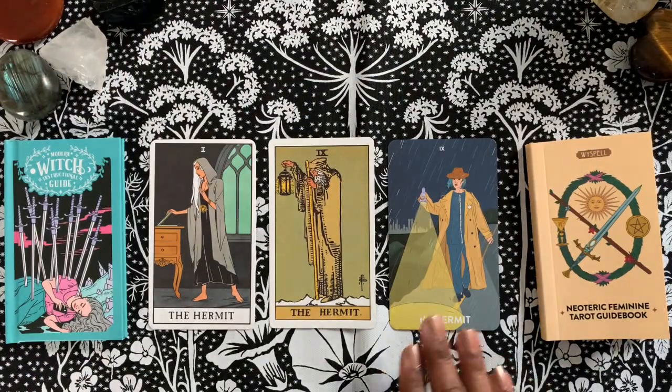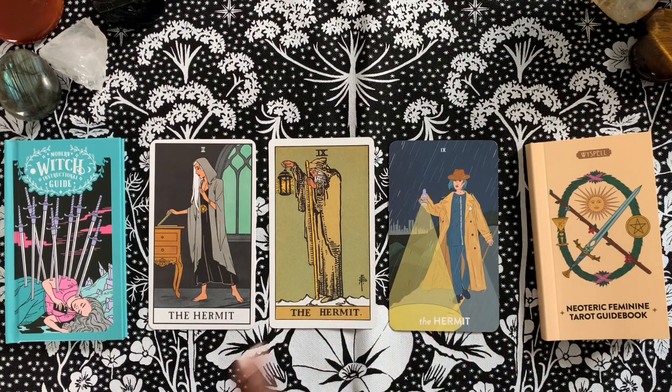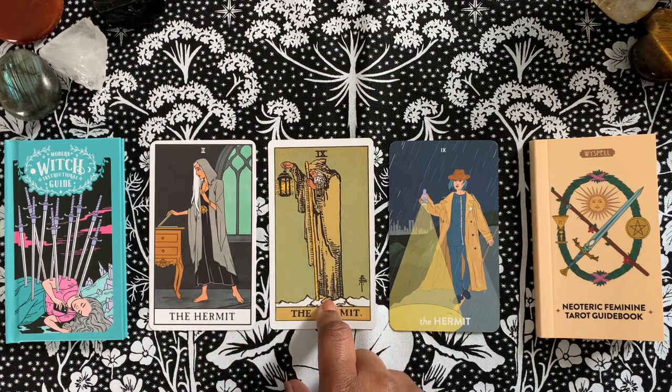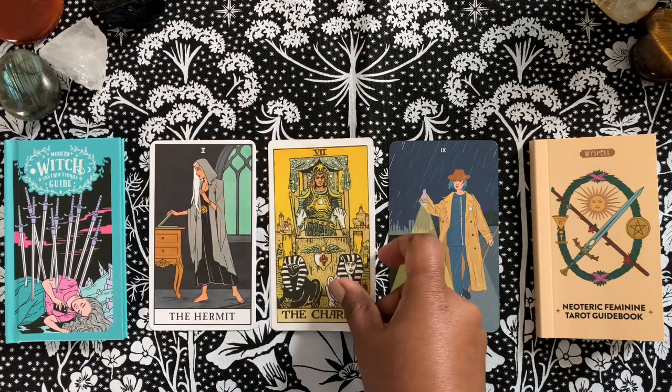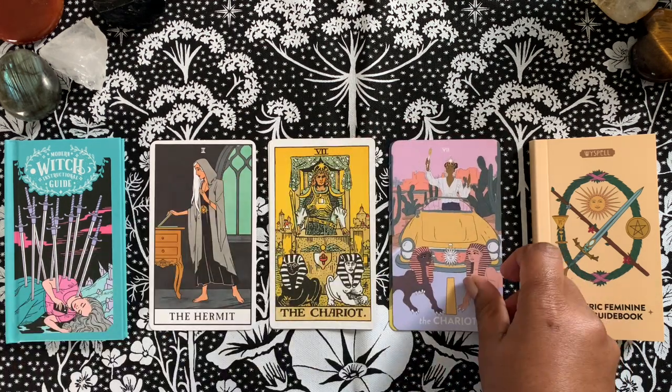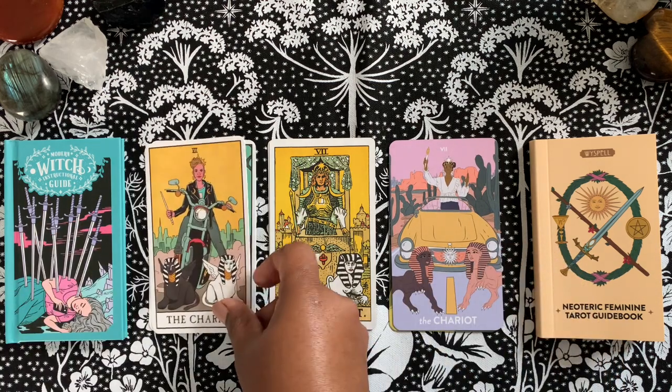Okay, so this is the Hermit. This one is very different from the Neoteric, and the Modern Witch is closer to the original. And this is the original in the middle. For the Chariot, this is the original Chariot. Here's the Neoteric, and here's the Modern Witch.